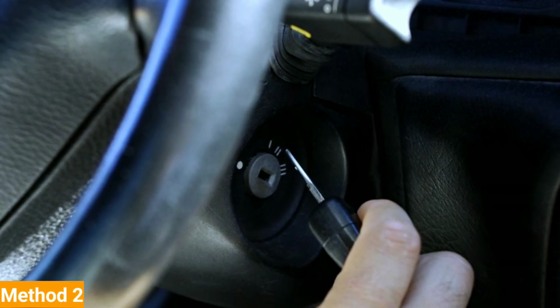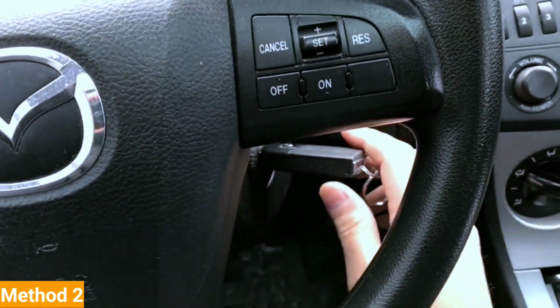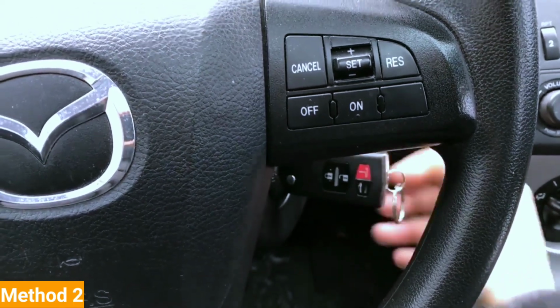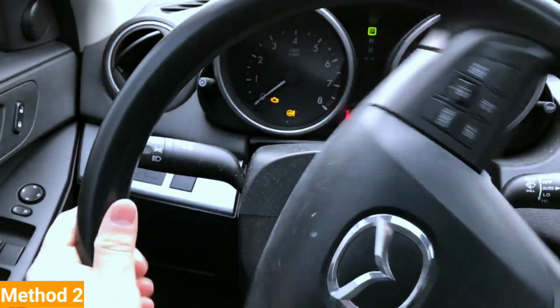Method 2. Try using a different key. If you have a spare key, try using it to unlock the steering wheel. Sometimes a worn key can get stuck in the ignition and prevent the steering wheel from unlocking.